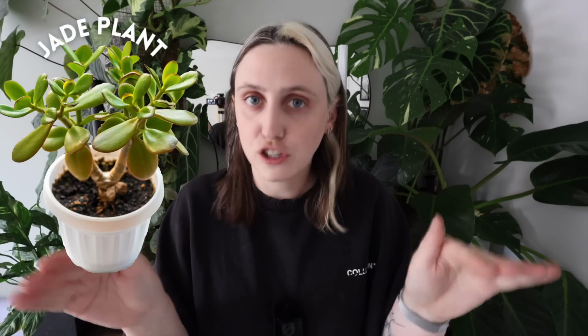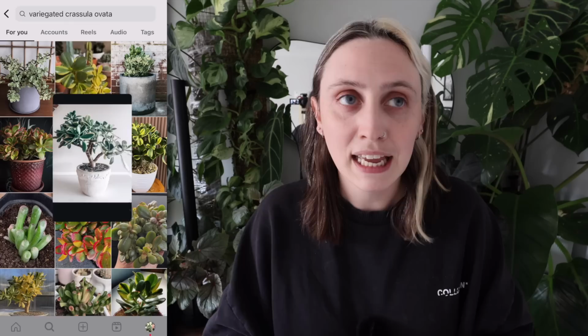And then the last plant is an uncommon version of the jade plant, or Crassula ovata. This really, really cool succulent plant, super easy to care for. Again, there's a variegated version. I want one so badly.